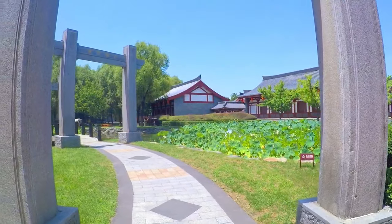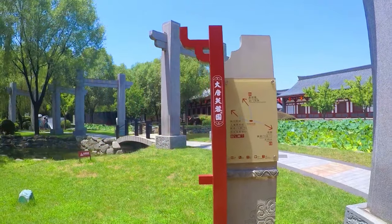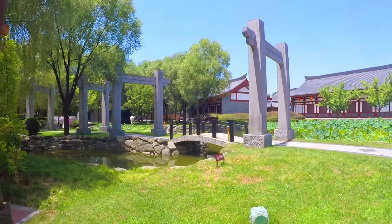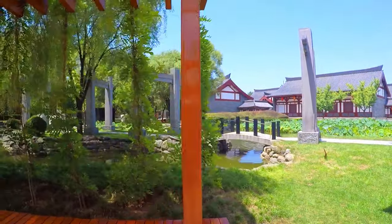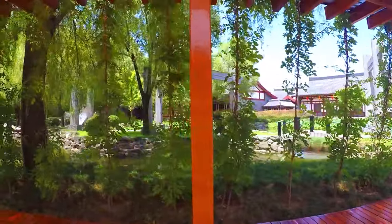Got some horses over here. Obviously you can take pony rides for kids around the place. You know, back in the Tang Dynasty in the 700s, they certainly rode horses around. So, in keeping with the theme of the park, we've got horses. Giddy on up.